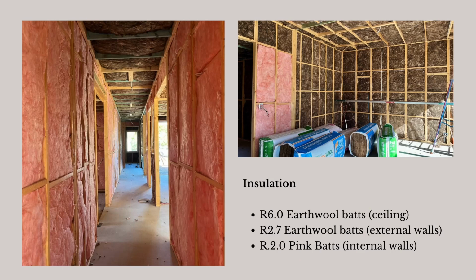The insulation to the home comprises R6 batts to the ceiling, R2.7 batts to the external walls, and R2.0 pink batts to the internal walls.